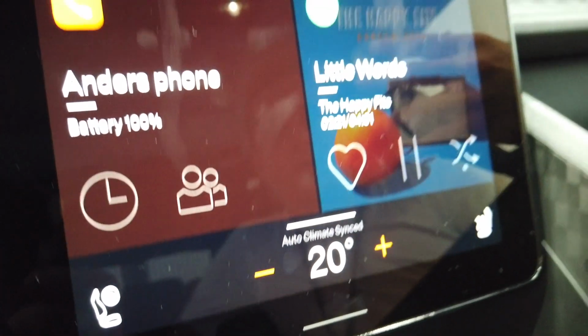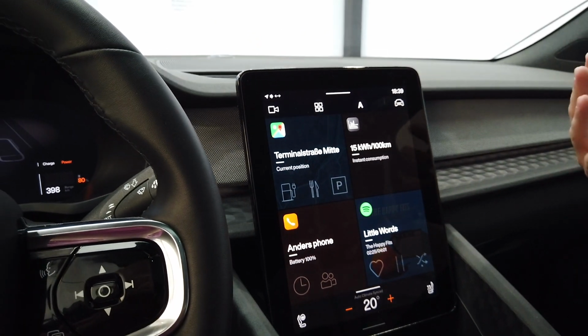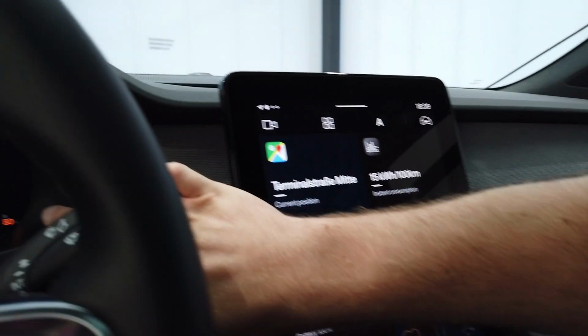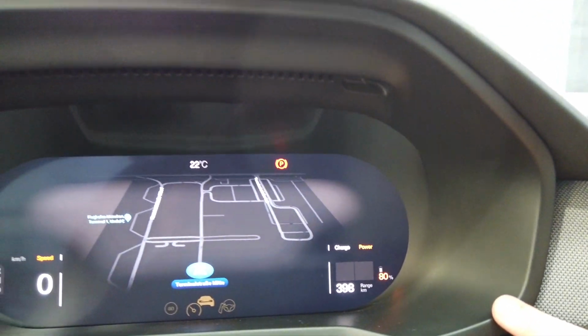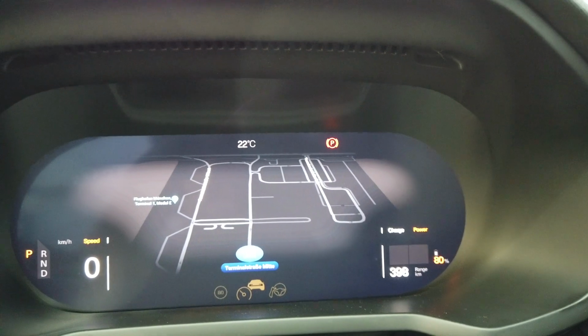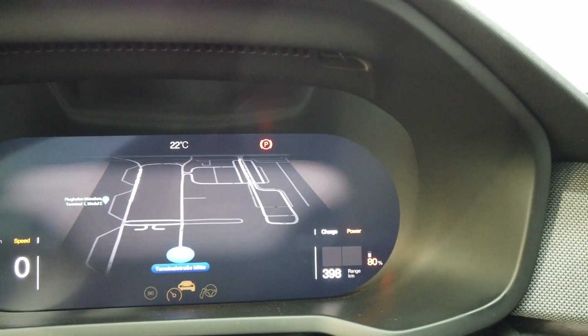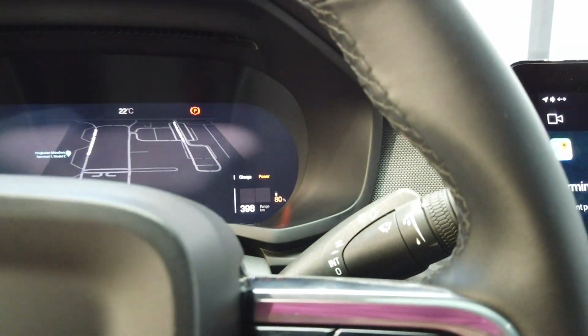Here we go. One thing I think is good is if you're in the middle of a drive and you're needing to go somewhere, we can command the car to take us to a destination. So if you could see here on the dashboard, the car has 80% charge and 398 kilometers left of range. So if we want to ask Google to take us somewhere, we can check how far away it is to see if we can make that destination.